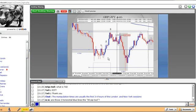Yes, well, Chad does it with an Andrews pitchfork. You can do it whatever way you want. I don't mark it with anything. I just draw it and know where 90 pips is, and put a horizontal line there based on where I'm starting my entry from. But yes, the middle line is 45 pips.